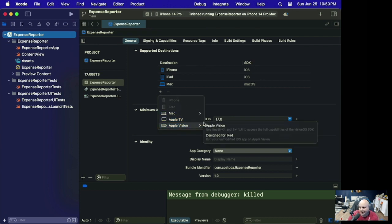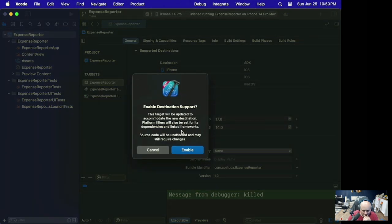So in order to play around with the Vision Pro, you have to add it as a platform that you can target. And so once you do, ooh, look at this. Update, let's talk about updated to accommodate the new destination. Platform filters. Oh no. Ooh. This will probably be a problem. Houston, we have a problem.